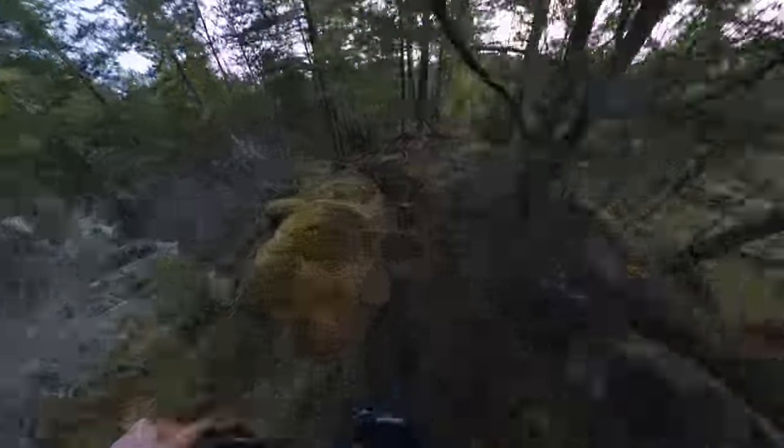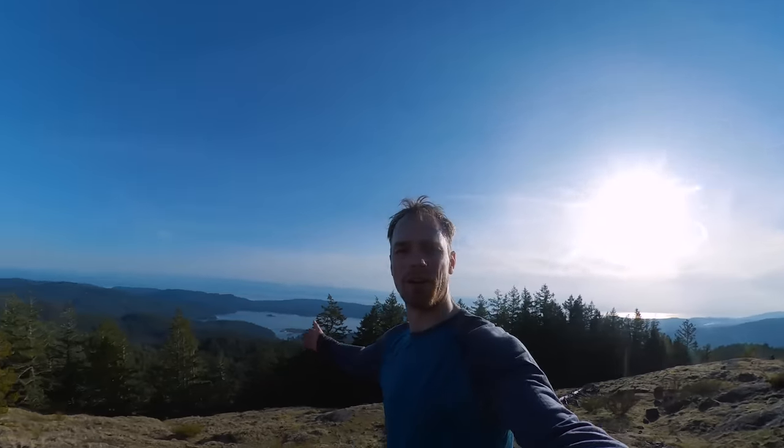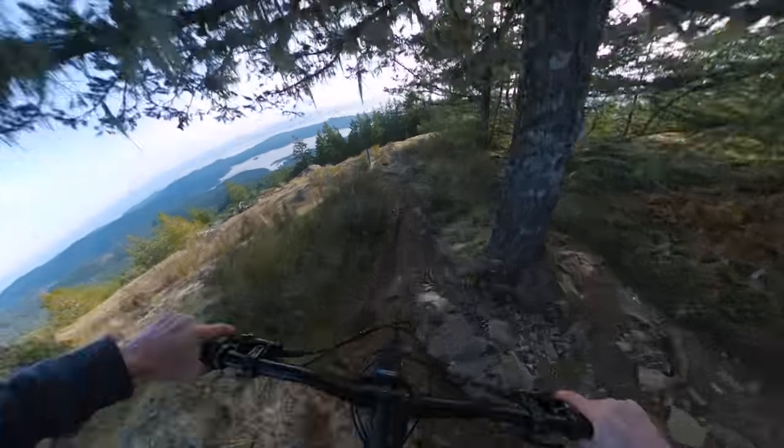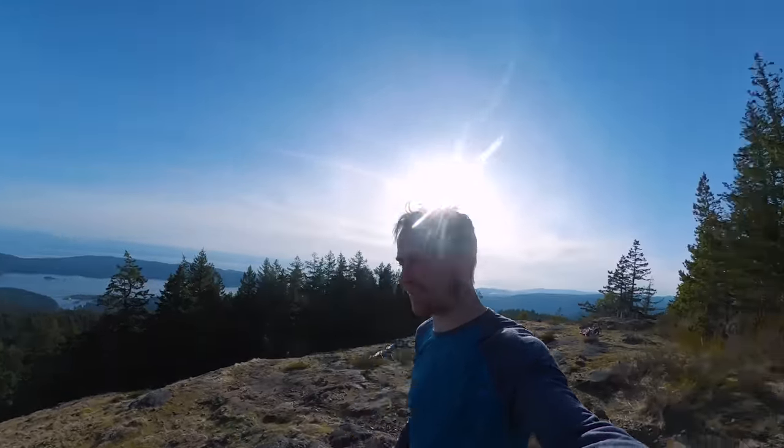Today I'm out at the top of Mount Quimper in Sooke on Vancouver Island, and this is an area known as Harbourview. It is absolutely epic up here. We have a view of downtown Victoria over there. You can see out towards the Olympic Peninsula at Washington State. It is just so unreal.